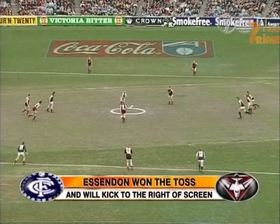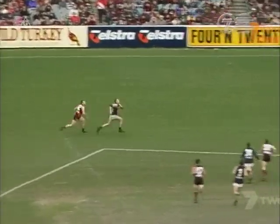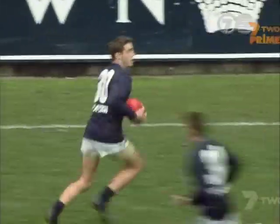So here we go. As we mentioned, Denham won the toss and is kicking to the right of screen. Allen and Somerville go at it. Camberelli gets the first kick of the day. It's high and it's wide towards centre wing. It's marked by Manton. He rips it away quickly. The Blues go down to half forward.